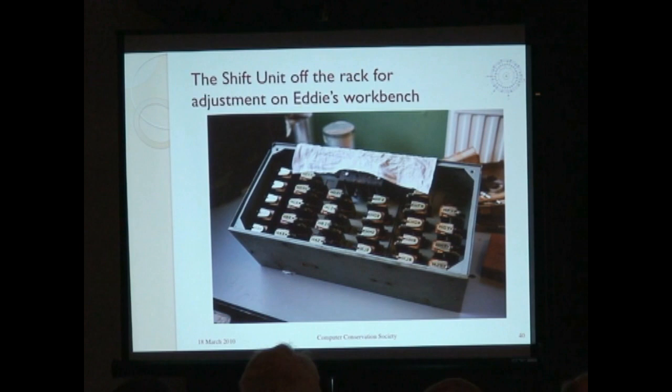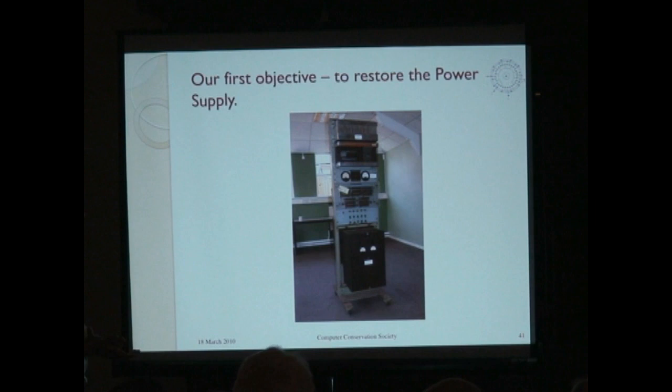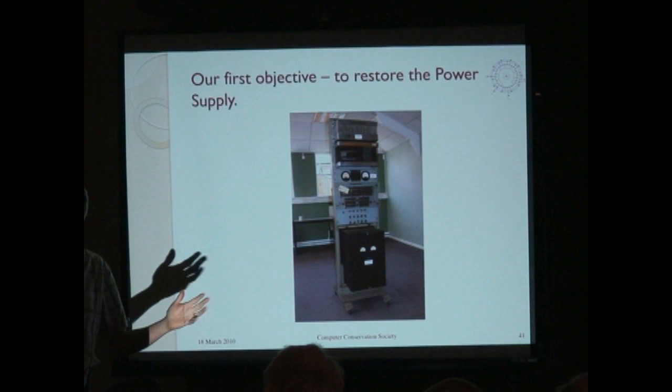Right, back to the power supply. Yeah, I started talking about the stabilising. Basically, before we could really do any testing of the machine in anger, we need a power supply. And it's one of those machines which has so many different supply rails. I can't really list them all.